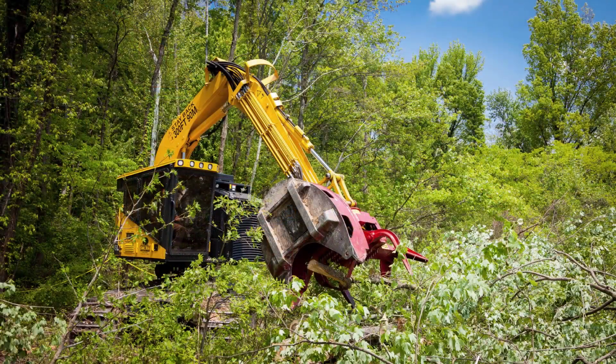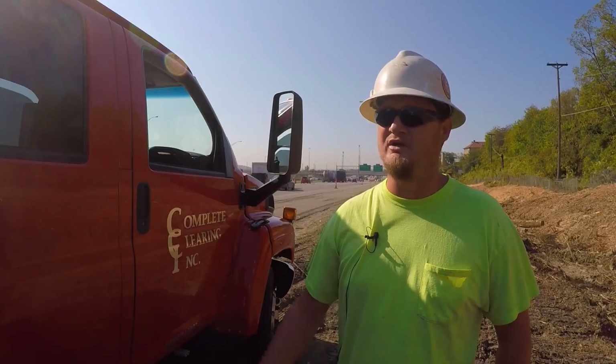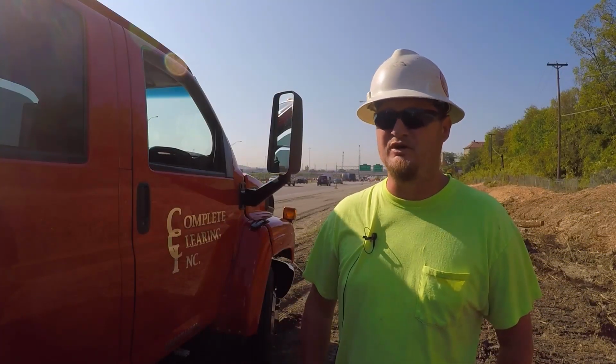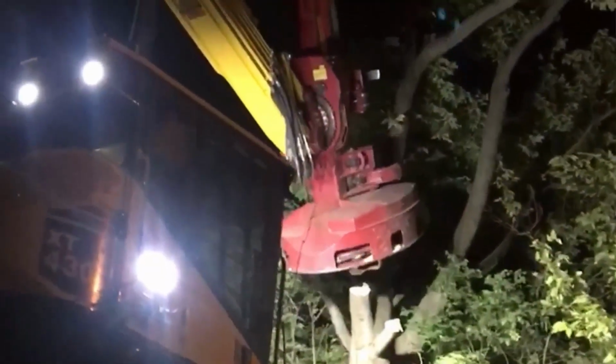We've got a 445 as well. The 430 has a much better ground stance. You can swing trees below you on a 2 to 1 grade. Very strong machine. So for instance, we did a clearing on this project.